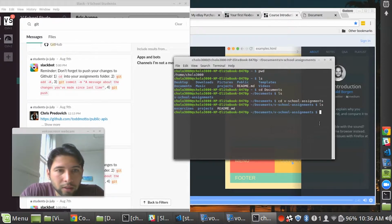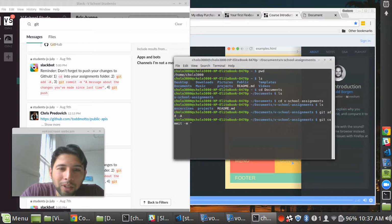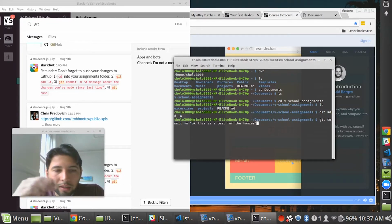Then I gotta do this. Git add a, and the next one, git commit. Now this looks like really weird and lame. It is, but you gotta do it. And so then you gotta write a message like, okay, this is a test for the homies. And then that message will be in the log, so you can see your different uploads and stuff.